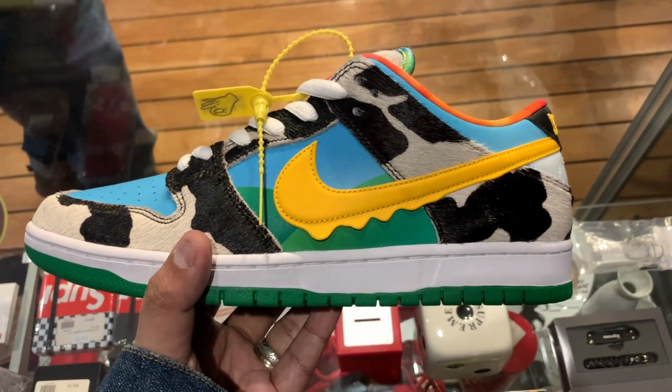Is it better than all the other sneakers that came out in 2020? Let me know your thoughts. Would love to hear from you in the comment section.